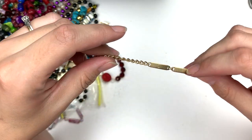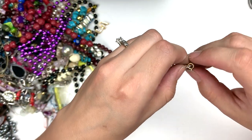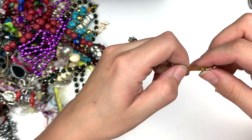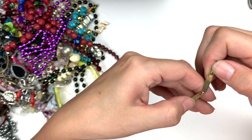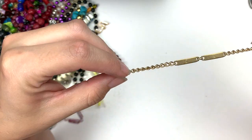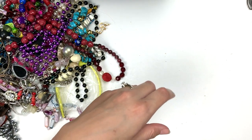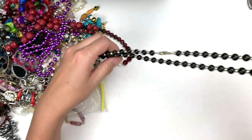Okay, this says R and G on this little gold tone bracelet. And it says Speidel USA. Cute. Always see if anybody is collecting those little charms or the little engraved initials on that kind of a bracelet.